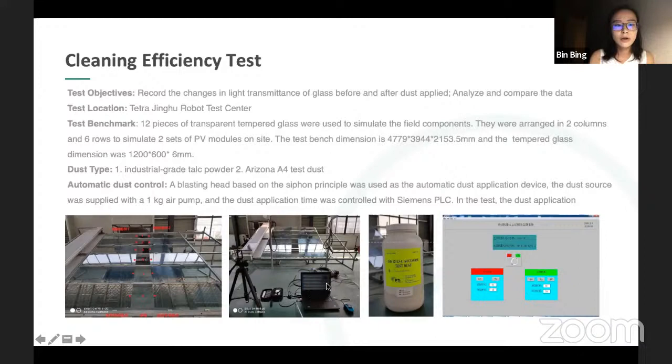Right here is the automatic dust control. We use two different types of dust. One is imported from the States and one is local talc powder. And here is the control system of the dust spray. So we did 4 groups of tests to really see how the dust will affect the light transmission of the glass, with and without the cleaning.